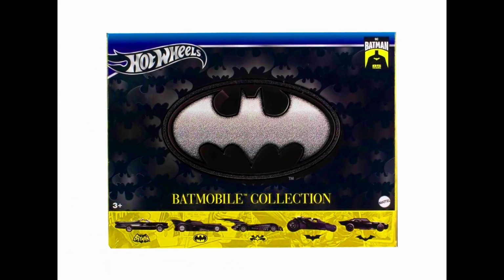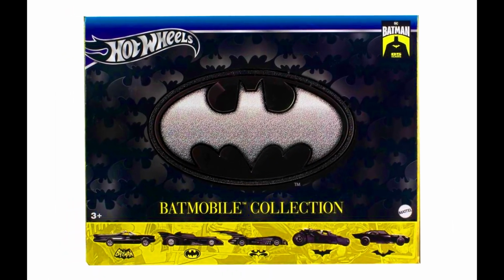The all-new Hot Wheels Batman 85th Anniversary set in commemorative packaging.